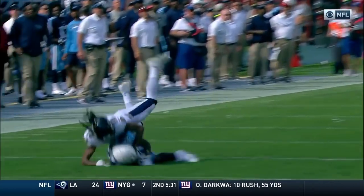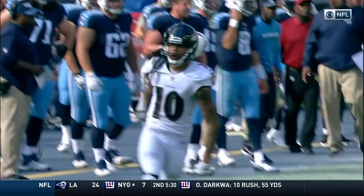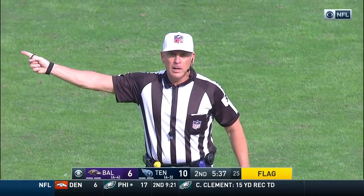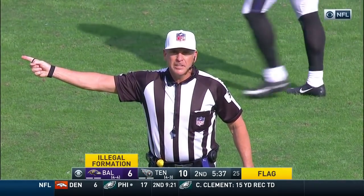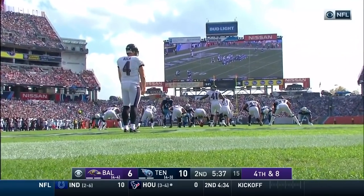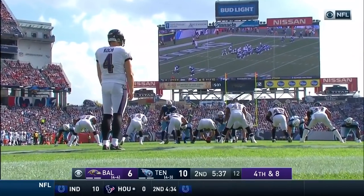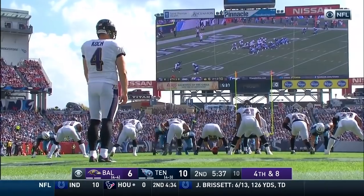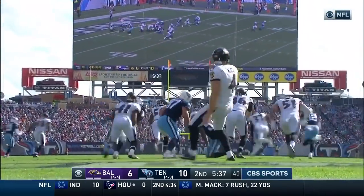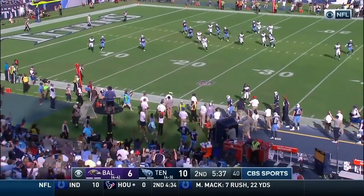There's a flag thrown late by one of our officials. Illegal formation. Offense number 54. Tennessee elected to replay 4th down. Make him kick it again. And there's a breeze in his face. And oh my goodness. Wow.